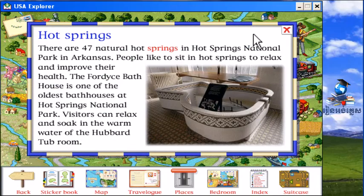Hot springs. There are 47 natural hot springs in Hot Springs National Park in Arkansas. People like to sit in hot springs to relax and improve their health. The Fordyce Bathhouse is one of the oldest bathhouses at Hot Springs National Park. Visitors can relax and soak in the warm water of the Hubbard Tub Room.